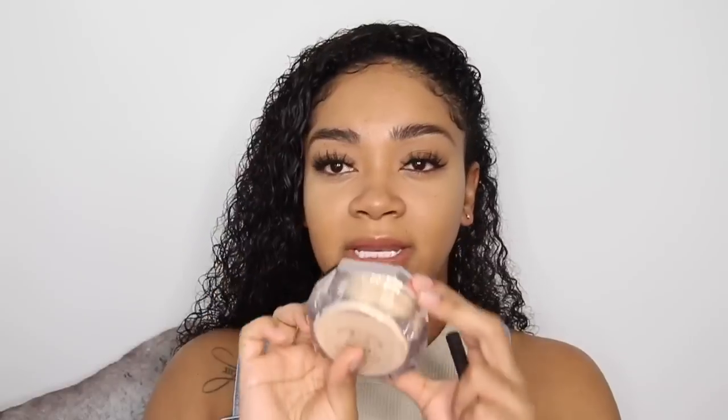This is the shade Banana, and I'm gonna use a Real Techniques setting brush, and I'm only gonna set the concealer because I don't like a matte looking face. And I'm only gonna set my T-zone as well because that's usually where I get oily. So kind of like my nose and that sort of thing, just very lightly, like right here.